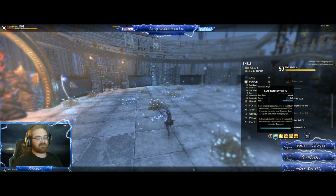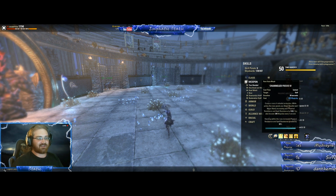Finally, we have movement speed. Mistform's one thing. This thing's completely different. You can sprint with this. You can't sprint with Mistform now that they made the change to that skill.